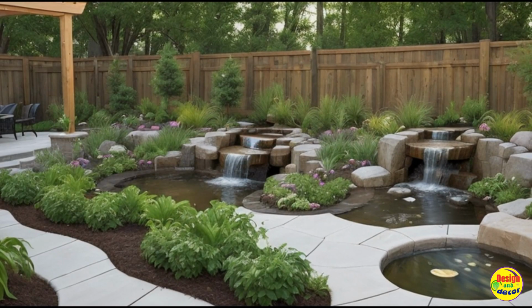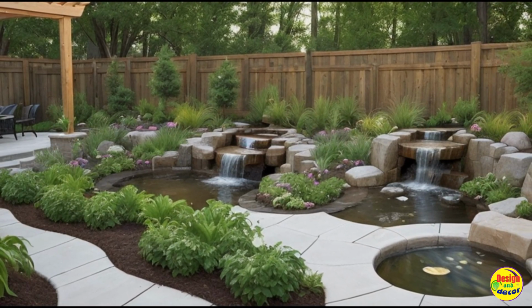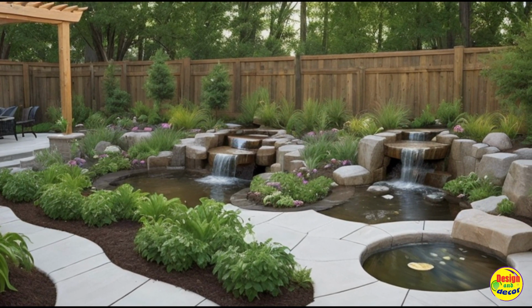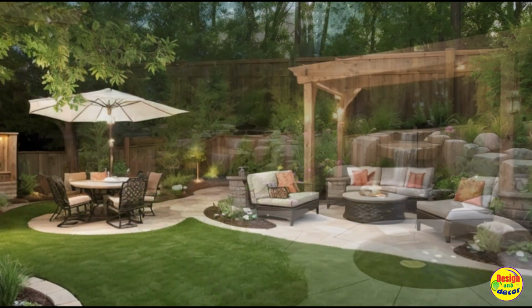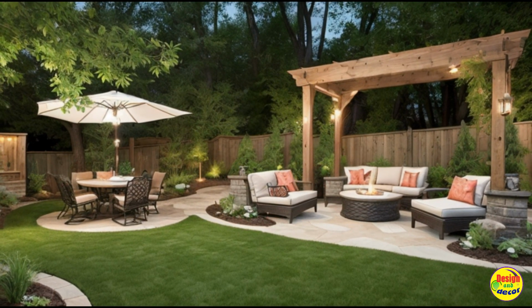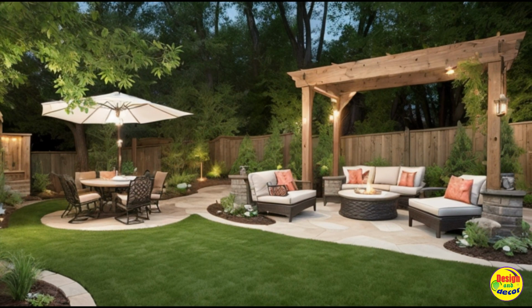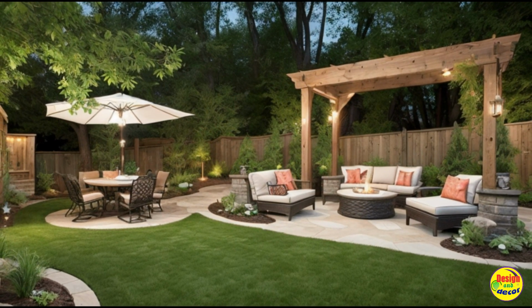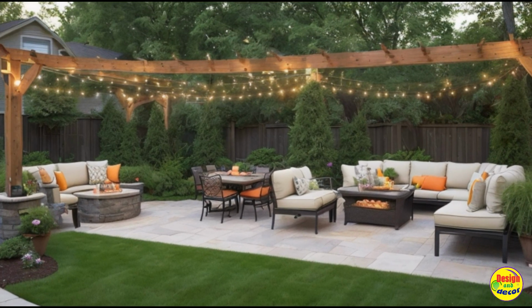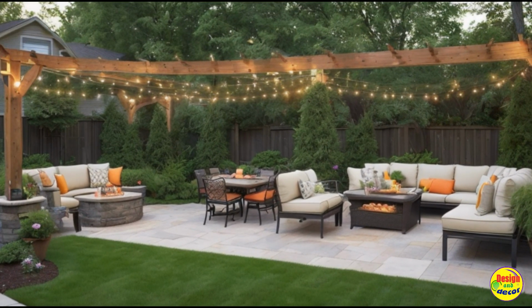Transform your backyard into a chill zone. Landscaping ideas for unforgettable hangouts. Creating a serene and inviting backyard is the perfect way to escape the hustle and bustle of everyday life. By transforming your outdoor space into a chill zone, you can create an unforgettable hangout spot for relaxation and entertainment.